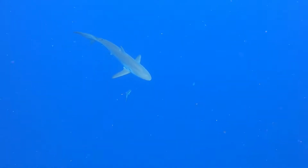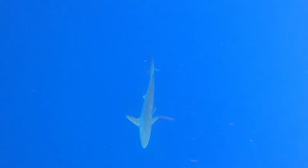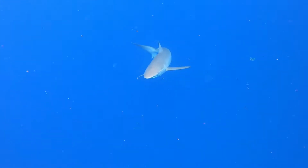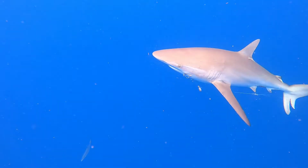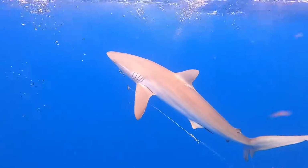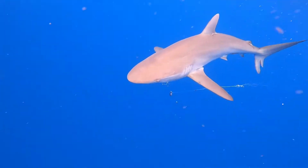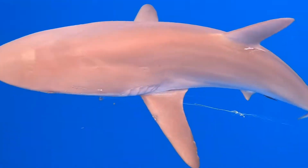The silky shark is an active migratory pelagic species that can be found in warm tropical oceans around the world. They've been observed in water as shallow as 56 feet, but typically favor deeper environments where they may be able to surface or swim down to 1,500 feet. As one can see, silky sharks are agile and graceful.